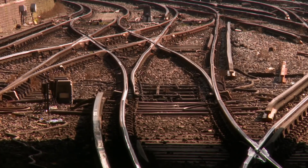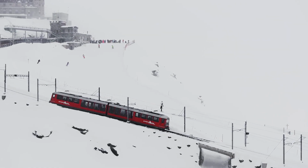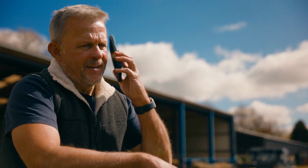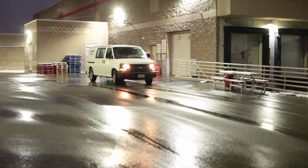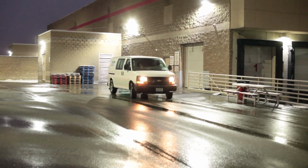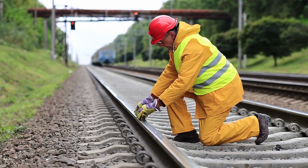But what happens when something does go wrong? A set of points fails to swing properly, or a train driver reports that a section of track has suddenly become very rough to ride over. The issue is reported, and the maintainer receives a call to attend. However, they often have little to no information about the likely cause, or sometimes even the exact location of the problem. So off you set on a bit of a voyage of discovery.